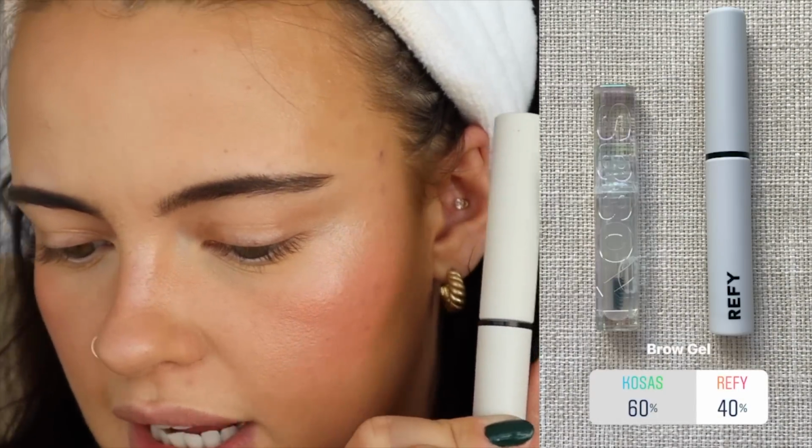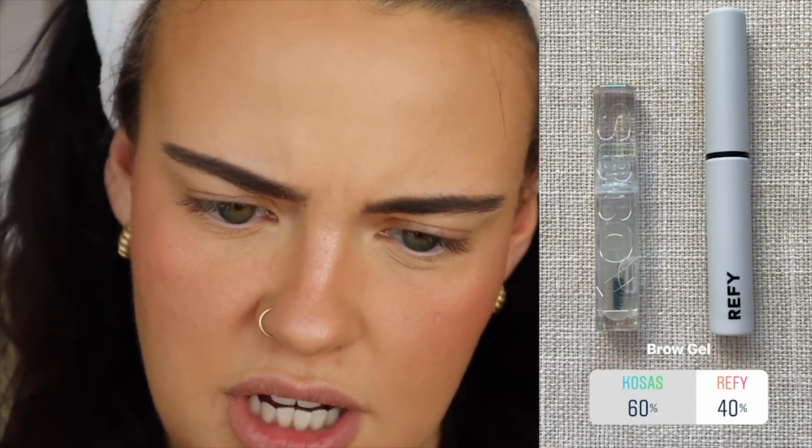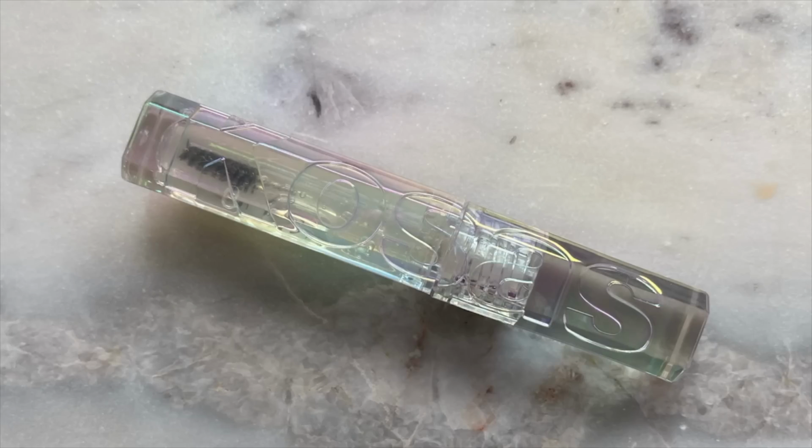I recently tinted my brows, so I think that looks really nice for a quick, easy brow look. I'm always down for a super fast brow routine. So now for a brow gel. These are the 2 I put against each other: the Kosas Clear Brow Gel and the Refi Brow Gel. And the Kosas Clear Brow Gel won with 60%. I was honestly expecting the Refi one to win, but I'm not complaining.